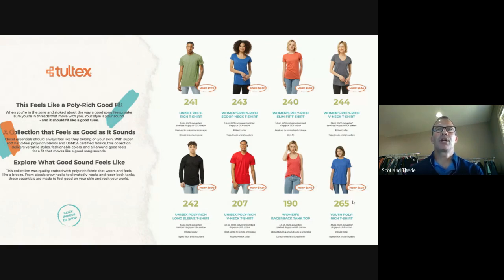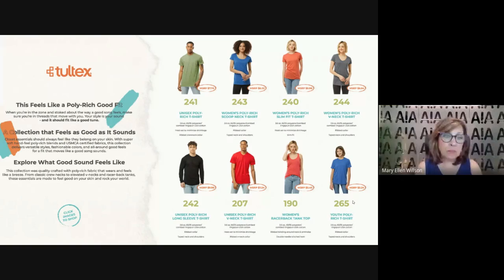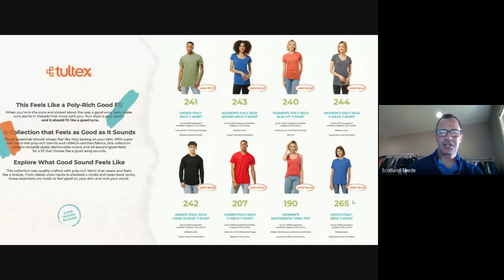And then price value. And if you need more information on this, please don't hesitate to reach out to Sydney or myself. But price value wise, as an example, the 241 there that you see kind of top left, that's what we call our unisex poly rich t-shirt. I like to call that our poor man's tri-blend. But if you need a sample set, feel free to reach out. So it's a 65-35, so heavy in polyester, and it's got a great soft feel. And if you were to put that against, say, some of the Next Level or Bella Canvas product, you're going to save anywhere from $1 to $3 depending on the style. So, really good value there as well.